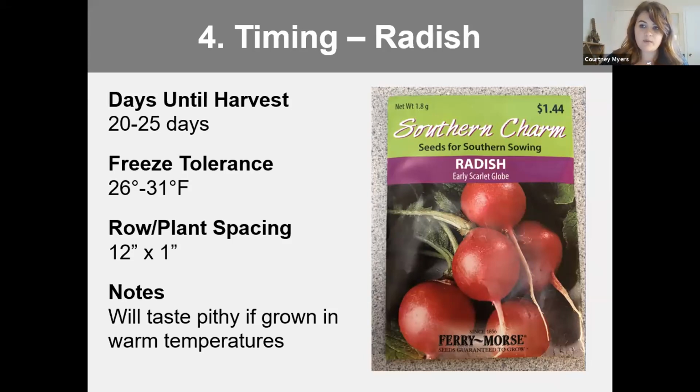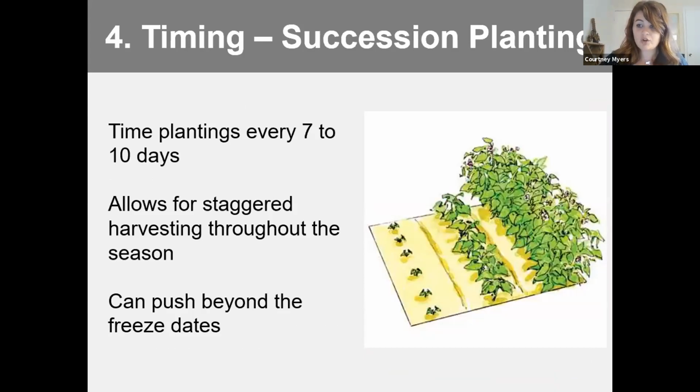I know I had the question about whether you can plant earlier on these, and absolutely, yes, you can. That's what this slide is for. The idea with succession planting is the concept that we're going to plant some of our stuff and then plant a little bit more of it later.